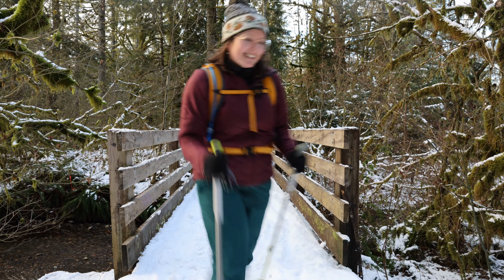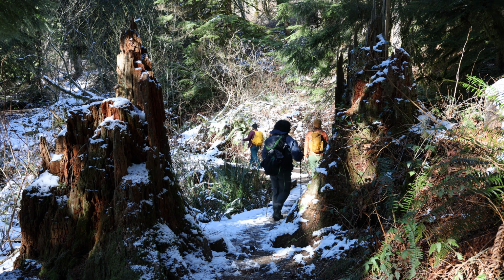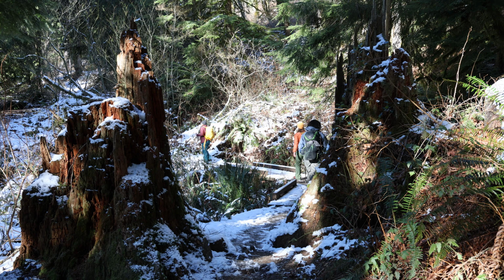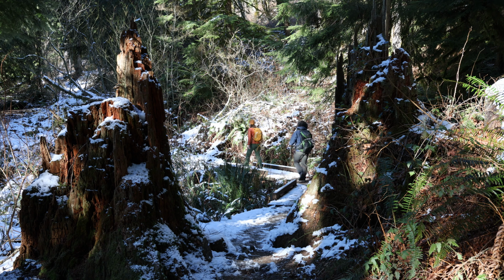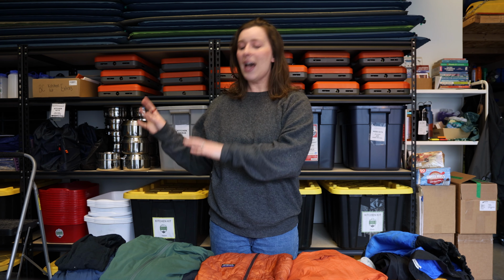Hiking in Washington, especially in the winter, is incredible. There are so many wonderful natural wonders to see this time of year, but it can be a little bit intimidating. So we're going to help so you can get outside safely and use an entire clothing layering system to keep you warm, dry, and safe on your winter hikes.